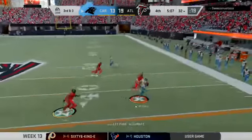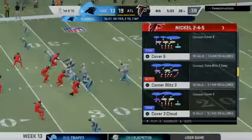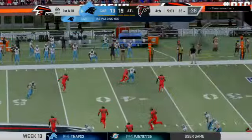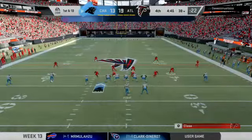From the gun on 3rd down, Howell looking for his running back, and he's got it. Give him 7 yards on the play as they do pick up the 3rd down conversion. So here's a 1st and 10 at the 38.